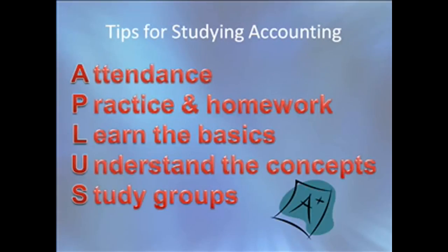As you prepare to study accounting, remember your goal: A+. A. Attendance. P. Practice and homework. L. Learn the basics. U. Understand the concepts. And S. Study groups. Using these tools will help you get the most out of your accounting class. You'll really understand the material and maybe as a bonus, even earn an A.